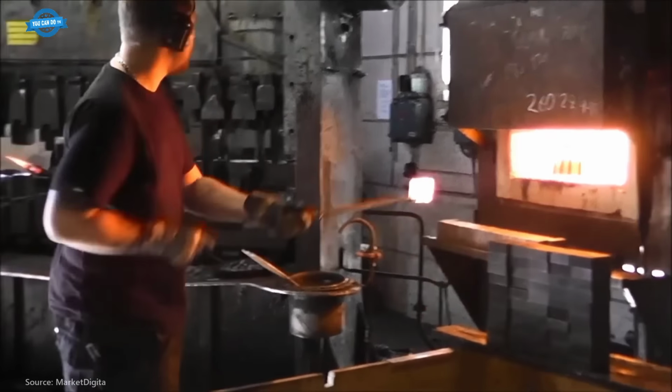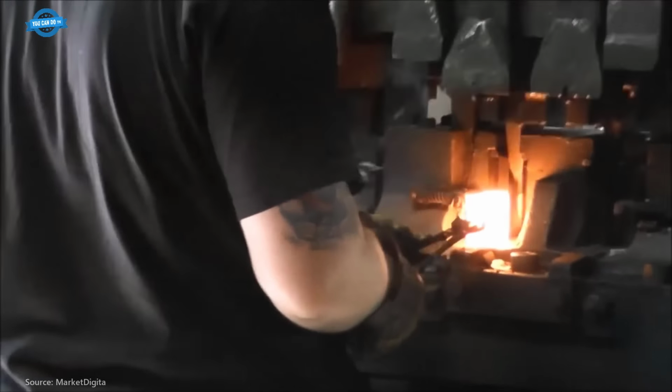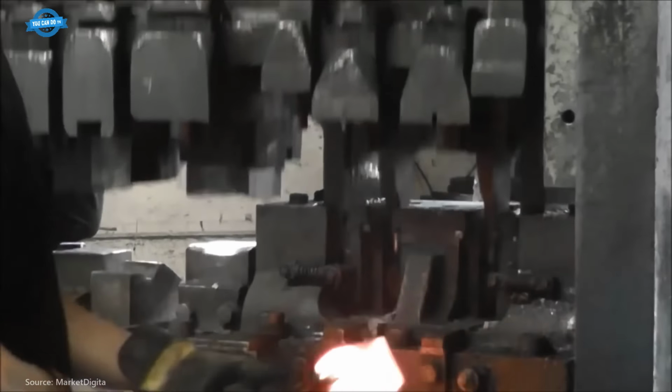Axes are crafted using time-honored techniques that require years of expertise. Skilled blacksmiths at Holzbruck work in pairs, precisely shaping raw steel with a balance of force, coordination, and craftsmanship.